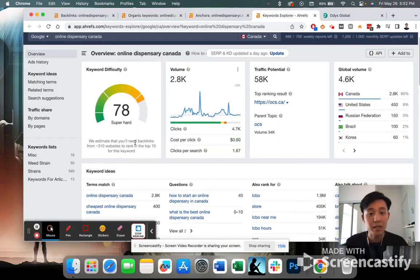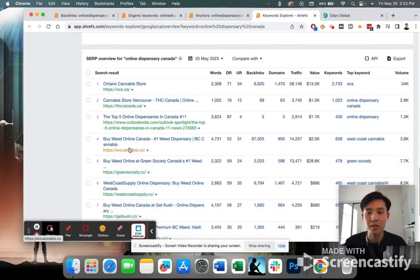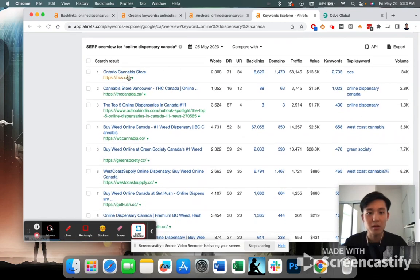For this kind of rankings, you need approximately 310 websites to link to your website. So especially in the cannabis space, each backlink could be anywhere from $100 to $300, depending on the domain rating, depending on the website's organic traffic. So you could be spending thousands of dollars just to rank for this keyword. And you can take a look at some other competitors in this space. So all these other websites here, they have a ton of backlinks from a ton of places.